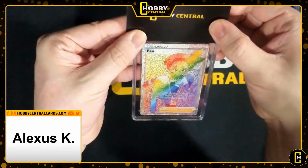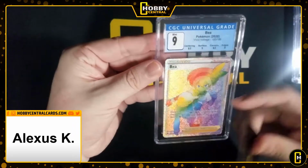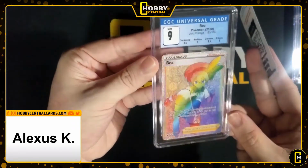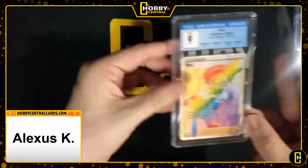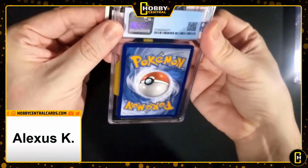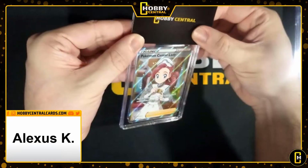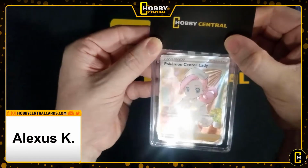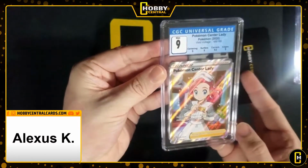Arven Rainbow. You can tell centering's off on this one as well. And it is a 9, centering again being what held it back. 9.5 corners, which is pretty nice though. Next up, Pokemon Center Lady. This is an underrated card in my opinion. And got a 9. A fairly strong 9 too. Three 9s and a 9.5.